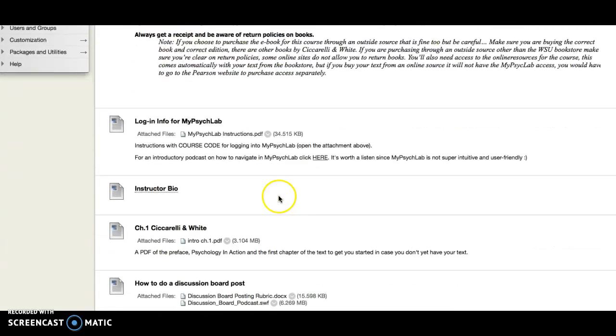I've provided some information on how to log in to MyPsychLab. There is a course code that you're going to need, and that is also listed in your syllabus. So if you have that, you can reference that there as well. But all the instructions are here in MyPsychLab. You get an access code that comes with the book, which is basically what allows you in the first place. And then once you're in, you have a course code that tells it whose class you're in. And then that way you're all set.